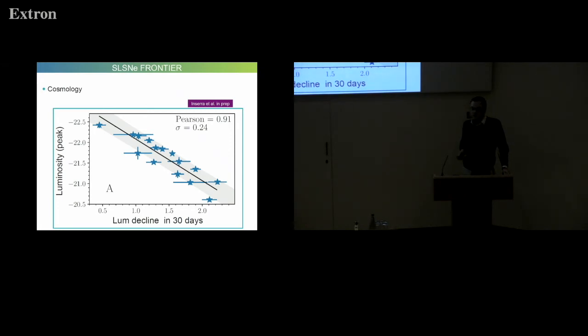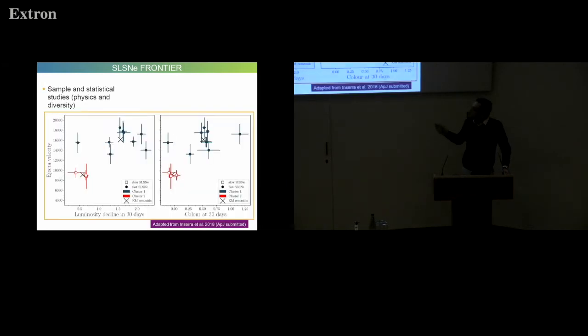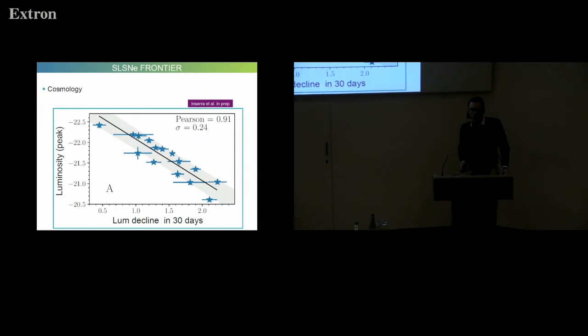So that means that if we were able to isolate these fast superluminous supernovae, which now we know we can do, we can open a new era of cosmology with supernovae. And that is where we stand right now with the Supernova Dark Energy Survey Working Group.